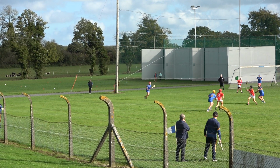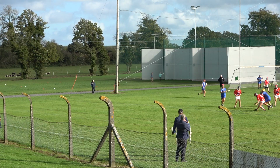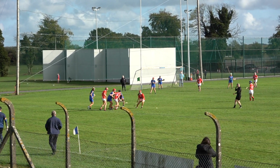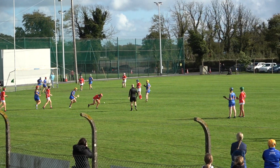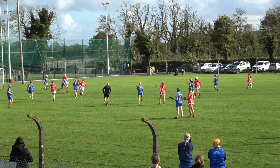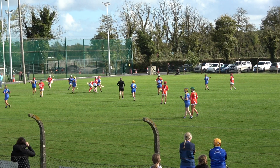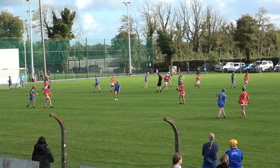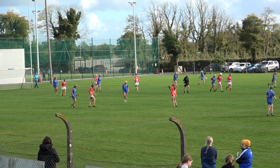So ball cleared out here by, towards, who have we on it? We have Roisin O'Brien. Roisin gives it off there to Anna again. She's having some match. Anna, low ball in there towards Michelle Coleman. She's a hardy devil. Come on, Lynn. Lynn Winters. Michelle's on the ball again. Will she score? Second score again for Michelle. Superb from Trim. 1-6 to no score.